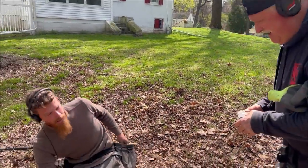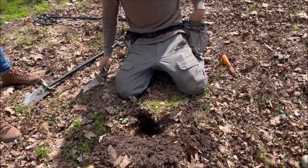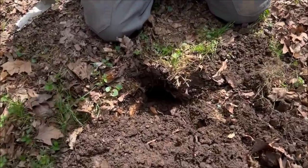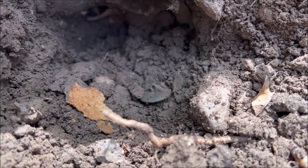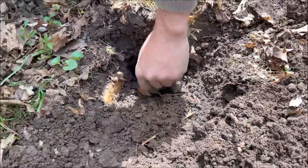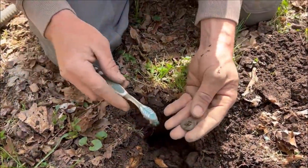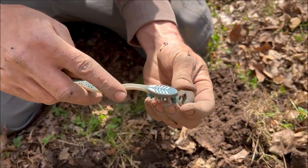Thank you. Appreciate it. Oh, he's got a good one here, Doug. Rich, what number did this come up on your machine? I honestly forget. Look at this. It sounded really good. That is a beautiful two-piece button. Oh, yeah. That's going to be something nice. That's going to have an image and a design on it. If it's another USX, I'm going to have a heart attack.